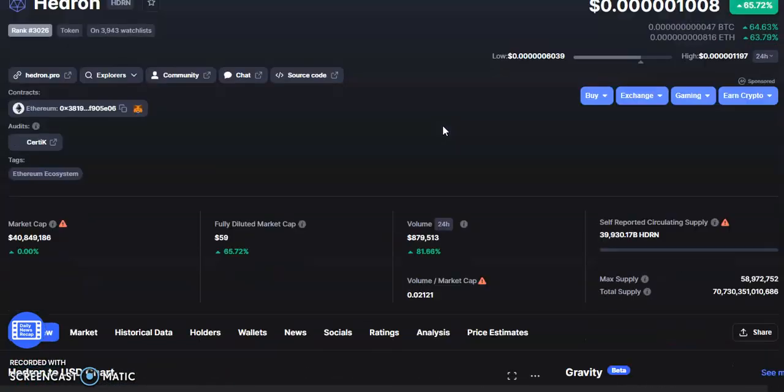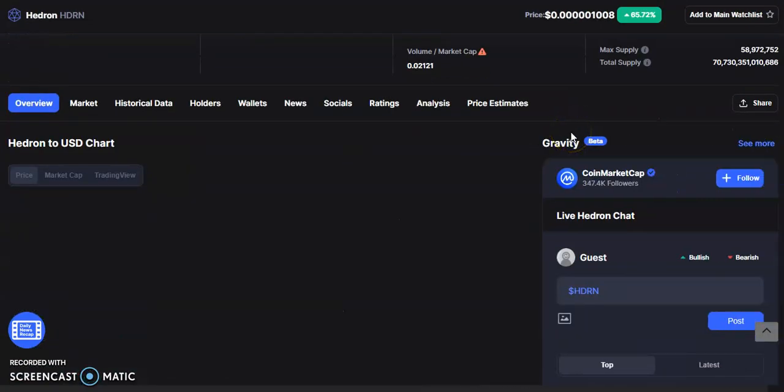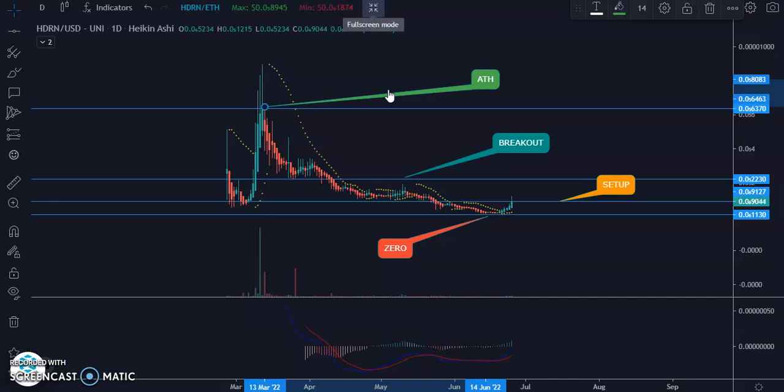And of course, volume is king, and that's something we're going to look at right now in the charts. Obviously, TradingView and CoinMarketCap don't have it, but nonetheless, we have this right here on DexTools, where we're going to dive a little bit deeper. I want you guys to leave some comments down below. If you guys have heard of Hedron before, let me know.